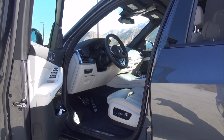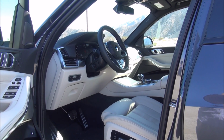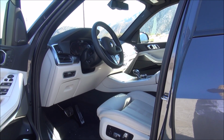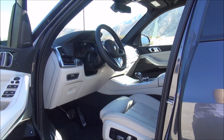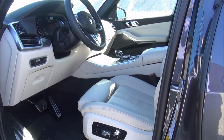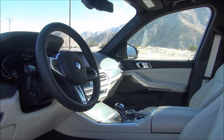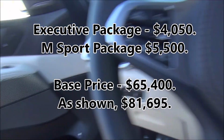Alright guys, I'm going to give you a detailed interior tour of the 2021 BMW X5 xDrive45e. You can watch a separate video that shows an exterior tour and all the options that this car has, and you can also watch another video that's my review and driving video, but I always like to do one of these, which is just a detailed tour top to bottom of all the controls and fit and finish and all that kind of stuff of what you get. So let's get inside here.